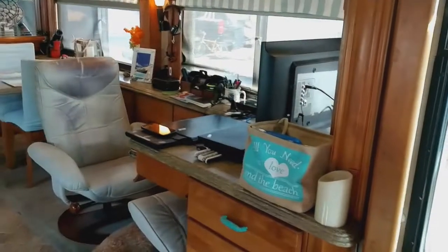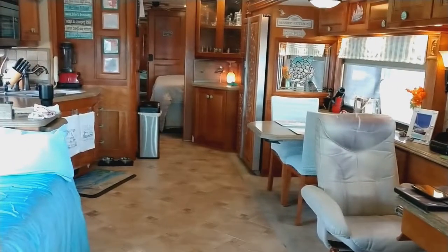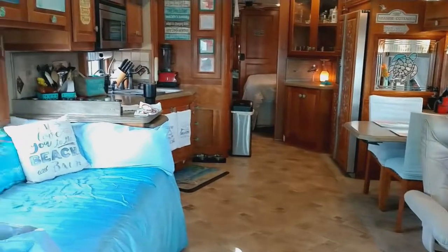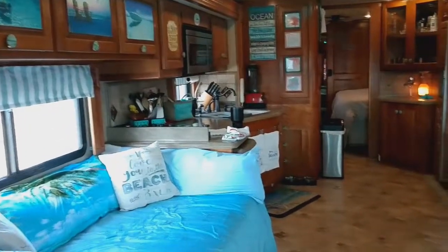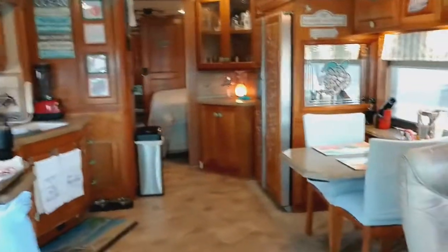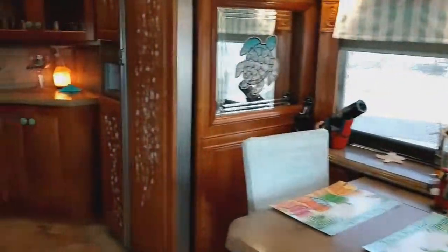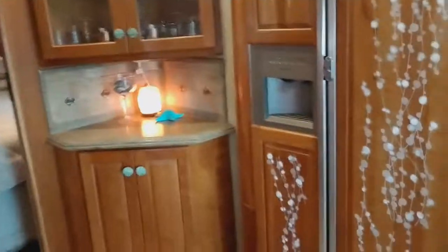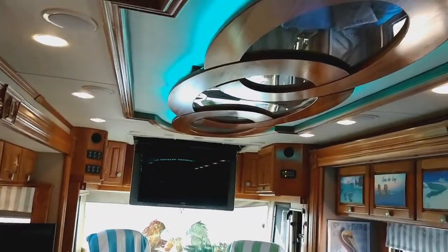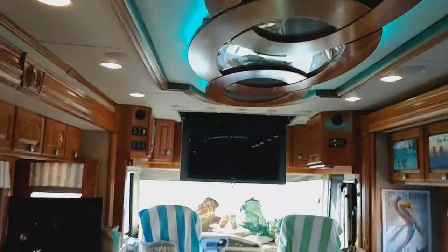So let's just get a full effect, if we can, of what it looks like overall now. And that's from front to back. There is a lot of teal in this place. I don't know if you noticed or not, but we also put in some LED lights up in the decoration on the ceiling. Let me back up and see if I can show this to you. There you go. We can change those to any color we want, but of course we love teal, so that's what we've got going on right now.